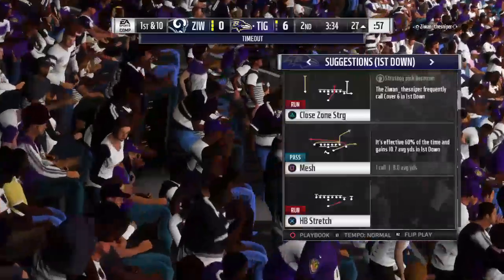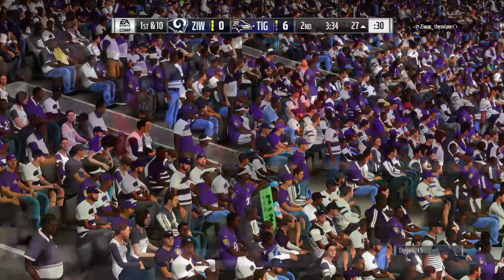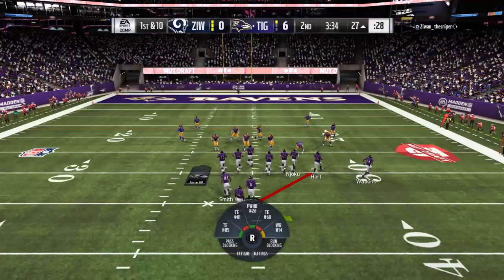And now we won't see a play on 1st down. We're going to get a timeout instead. That's their second, so they'll have one remaining here in this second quarter. We'll be right back.